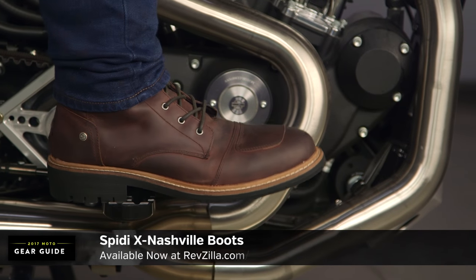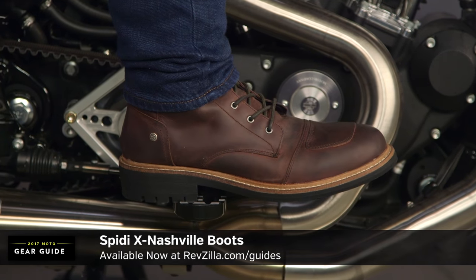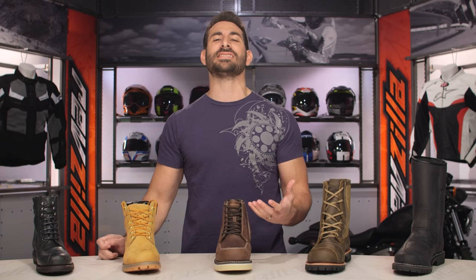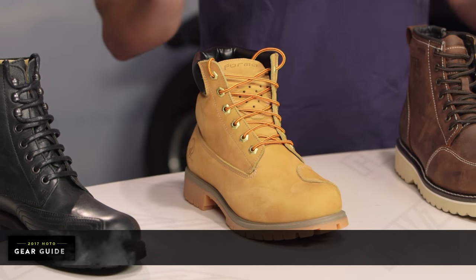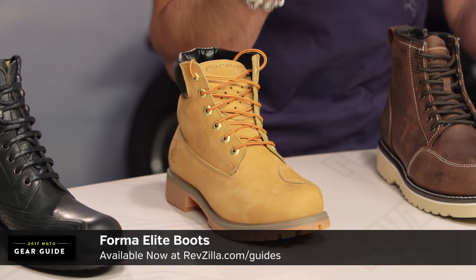But if you like that style and you don't want to break the bank, check out the Speedy Nashville, which is going to be a similar styled boot, but just won't be as over the top. Now, moving on, I go to my classic Timberland. This is, in my opinion, one of the best Tim looking boots on the market, but it's not a Tim. Don't sue me, Timberland. I don't wanna see the cease and desist.